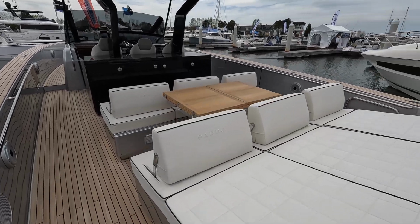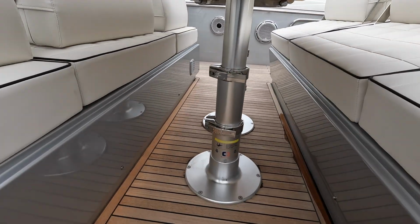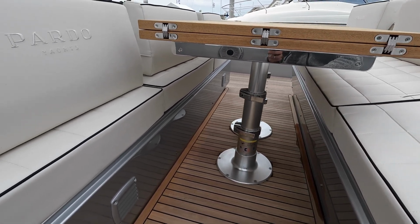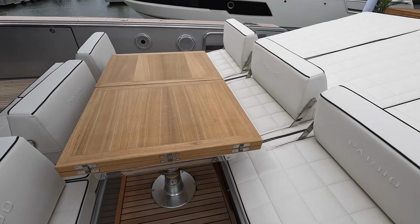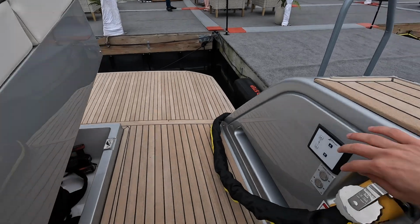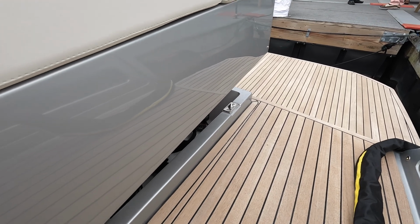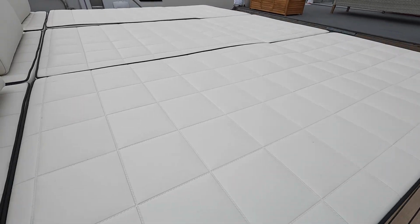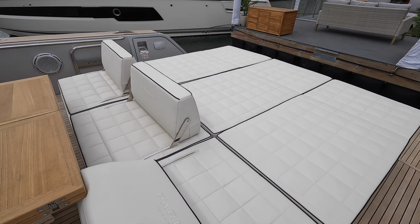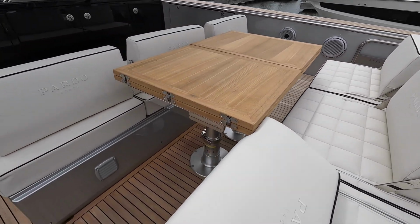So stepping a little bit forward on the sun pad, you'll see you have your dining area right in the middle. So this is a teak table on a telescopic leg. So this can be lowered, and then you can add an additional cushion on top, so you have even more sunbed space. Also, these backrests are adjustable. They can actually convert to pillows for the sunbed. So let's lower this back down. Now you can see what I'm talking about. So you can convert these to pillows for the sunbed. Let's switch them back.